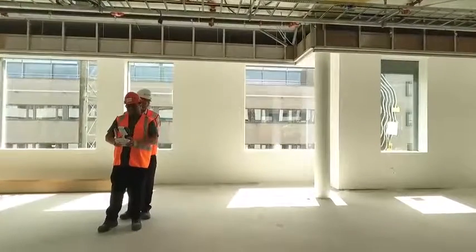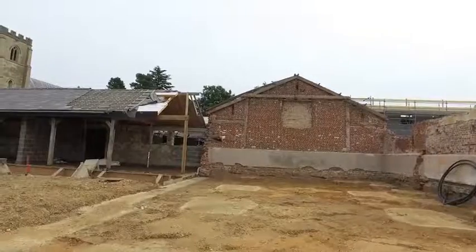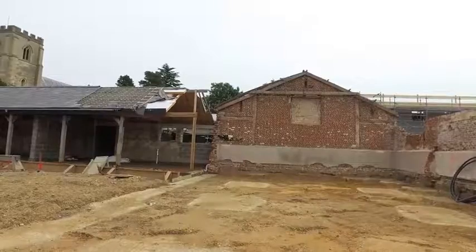Some factors you'll want to consider when deciding what is right for your organization are liability, your resources, the cost, and then what your use and potential benefit will be. Liability is a major factor. By outsourcing drone information capture, you can lay liability off on the third party. Conversely, if you start an in-house program, you'll want to work with your insurance provider to put an upper limit on your liability. Resource restraints are another factor, both from a capacity and a capability perspective.